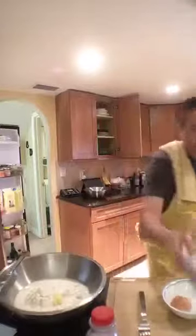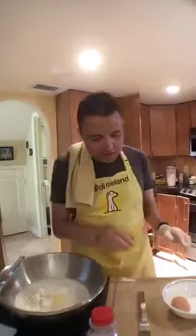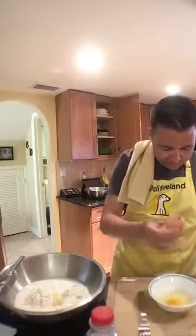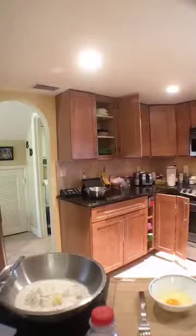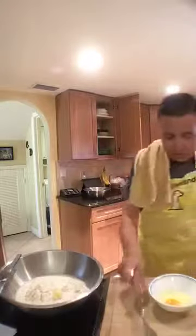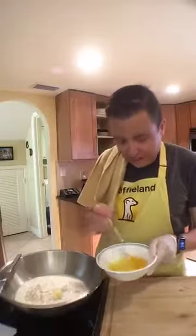Okay. And watch me get shell all over the curds. 1, 2, 3, go. That might be a first. Might be the first time I didn't get shell in there. Huzzah. That was hidden behind there. You'll see in a minute. Okay, so now we're going to beat the egg. And then mix that in.